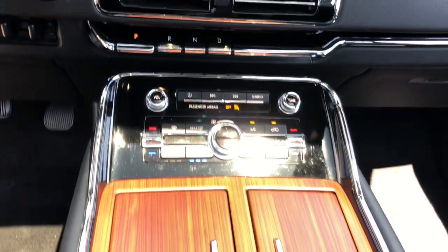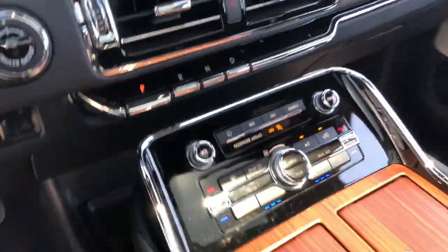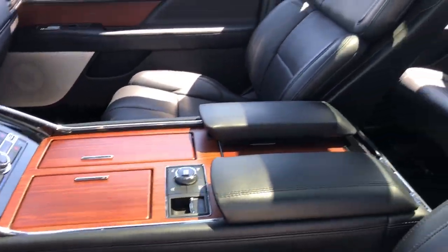Rugged performance meets premium comfort in this exceptional Navigator. See for yourself when you take it out for a test drive.